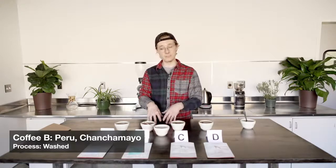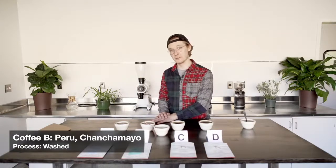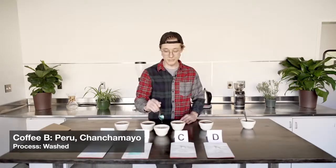This has some of that, but this coffee didn't win Cup of Excellence. It also didn't cost $50 a pound green. But it's a good coffee, very good coffee. Next coffee.